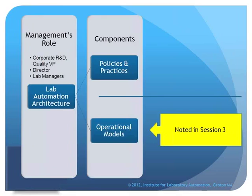When we talk about management's role, we also have to talk about how laboratory automation planning gets done. And in our point of view, the first thing you have to do is develop a lab automation architecture. That architecture has two components. One is policies and practices, the subject matter basically of this webinar. The second is operational models: how laboratories are actually functioning, what the workflow is. And we covered some of that in the last session.